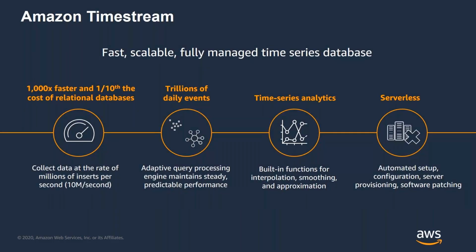Now, Amazon Timestream is a fast, scalable, fully managed time series database service for IoT and operational applications that makes it easy to store and analyze trillions of events per day at 1/10 the cost of relational databases. It's driven by the rise of IoT devices, IT systems, and smart industrial machines. Time series data, which measures how things change over time, is one of the fastest growing data types.